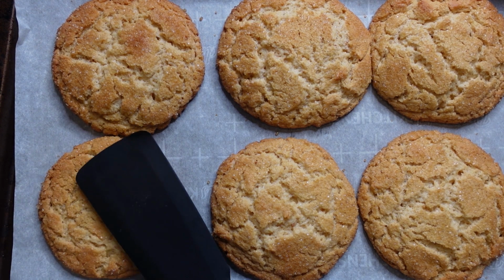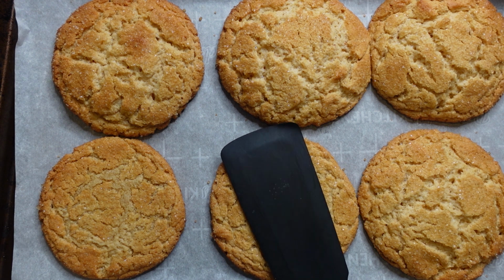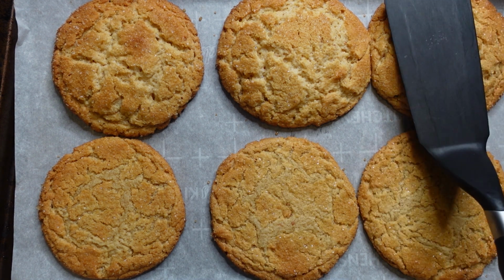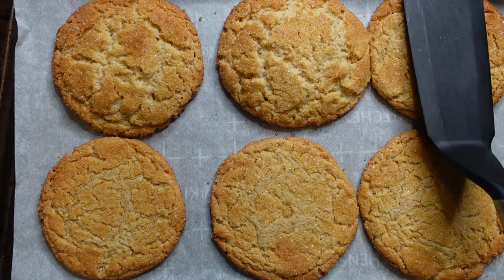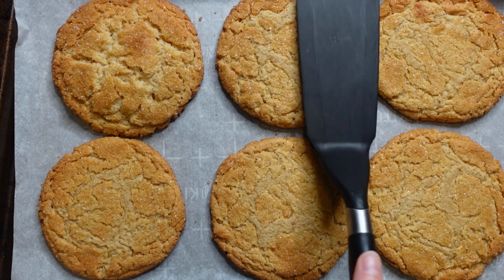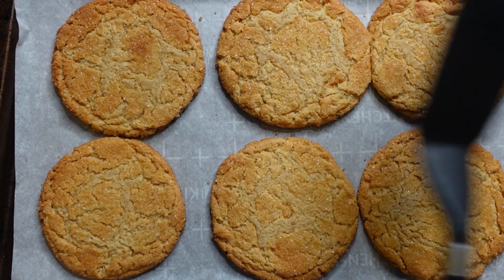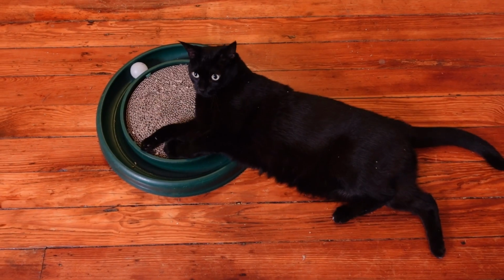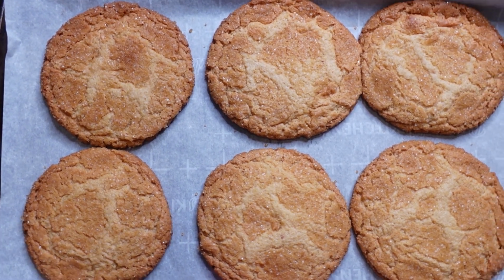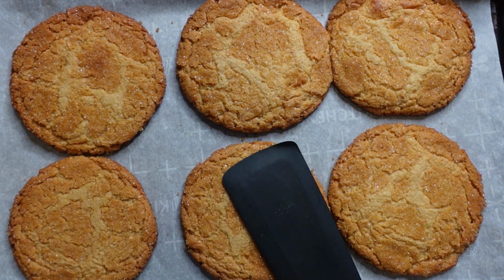Now that it's been 15 minutes, the recipe says to pull out the cookies and slam them against a counter. I believe this is in pursuit of flattening them out. But the top comment on the recipe says that flattening them with a spatula works just as well. So I'm gonna go with that method. And we're gonna put these back in the oven for 3 more minutes. The recipe says to slam them against the counter one more time, so I'm just going to give them another pat with the spatula.